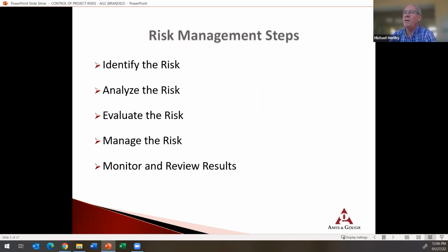The simple risk management steps that everyone employs when they take on something, whether it's a project risk or any other type of business risk, is you identify what the risk is initially, and you analyze how severe it is going to be if you don't deal with it. Some risks can be very minor, others major. So you analyze that risk and then evaluate it as far as what would I have to do in order to make sure I don't have a problem associated with this particular risk.